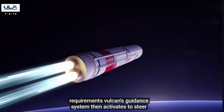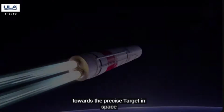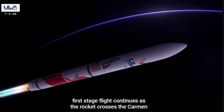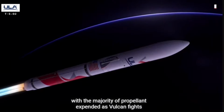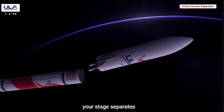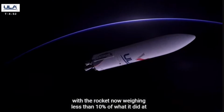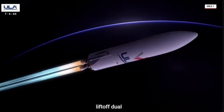Vulcan's guidance system then activates to steer towards the precise target in space. First stage flight continues as the rocket crosses the Kármán line, entering space. With the majority of propellant expended as Vulcan fights against the force of gravity, the BE4 engines shut down, and the booster stage separates. With the rocket now weighing less than 10% of what it did at liftoff, dual RL-10C engines on ULA's Centaur upper stage ignite.